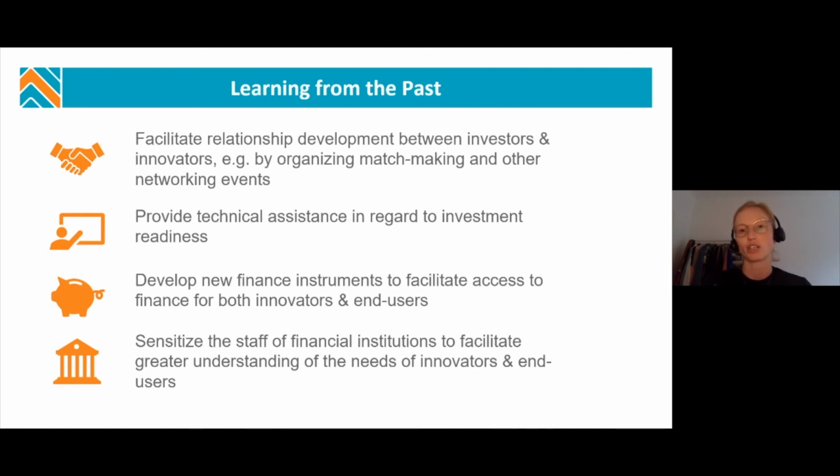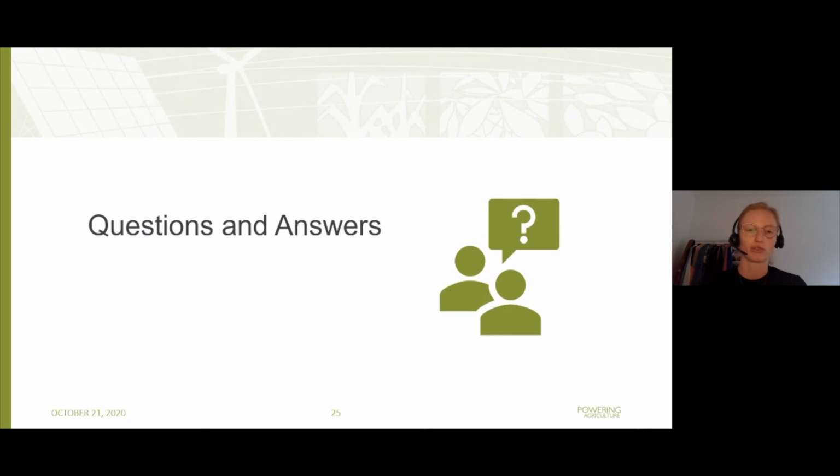So this was just a very quick overview of some of the activities that we do to make sure that we support our innovators even better in making sure they can upscale their innovations. So I think we will turn to Augusta now and back to Jeff for the Q&A.